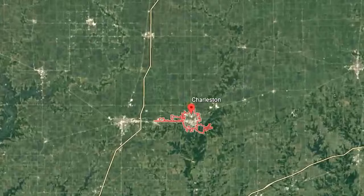Straight ahead is the building that goes by the name of Old Main. Nice castle-like building. The first ever Jimmy John's opened up shop at the corner of 4th and Lincoln here in Charleston. Oh wait, that's where we are, the corner of 4th and Lincoln. Right here on the right is the very first ever Jimmy John's. Charleston, Illinois is about a 2-hour drive from both Indianapolis and St. Louis.